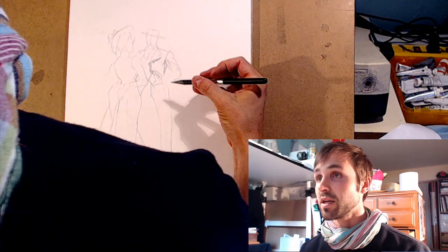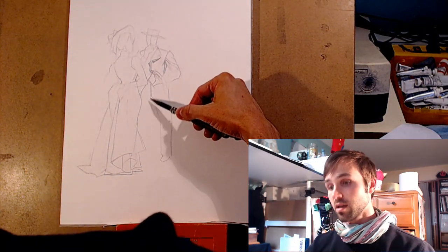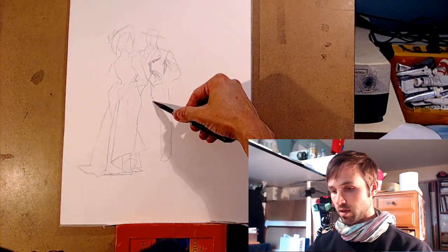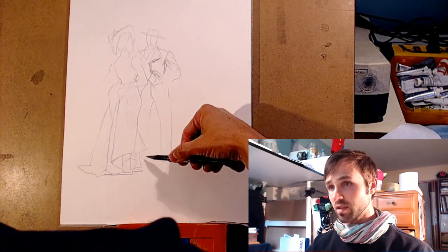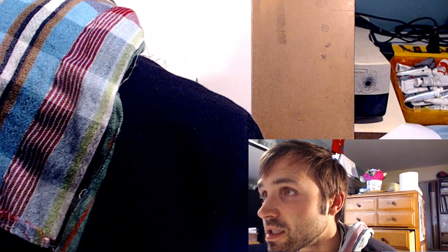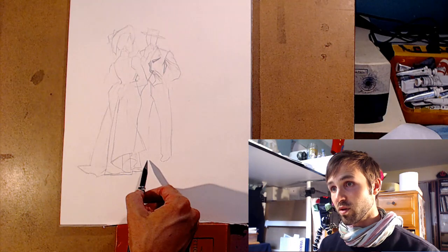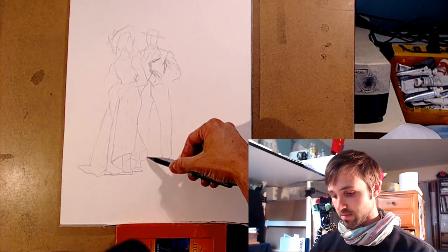There we go, add some shadow here. We're pretty much at the point where I can start to add some details and bring about a change in the way that I am putting this together, in terms of bringing it more to a finish of some kind by adding details.